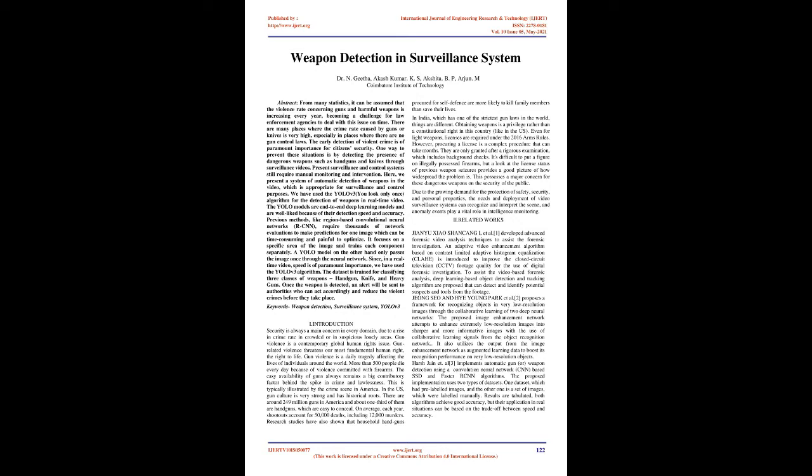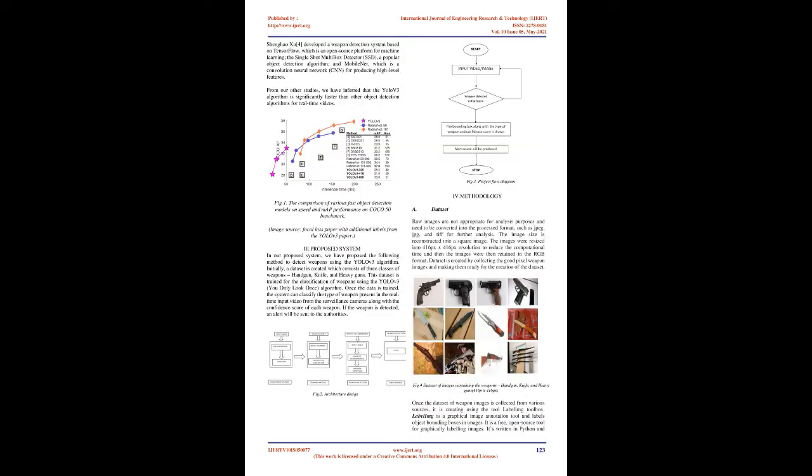The easy availability of guns always remains a big contributory factor behind the spike in crime and lawlessness. This is typically illustrated by the crime scene in America. In the US, gun culture is very strong and has historical roots. There are around 249 million guns in America, and about 1/3 of them are handguns, which are easy to conceal. On average, each year, shootouts account for 50,000 deaths, including 12,000 murders.